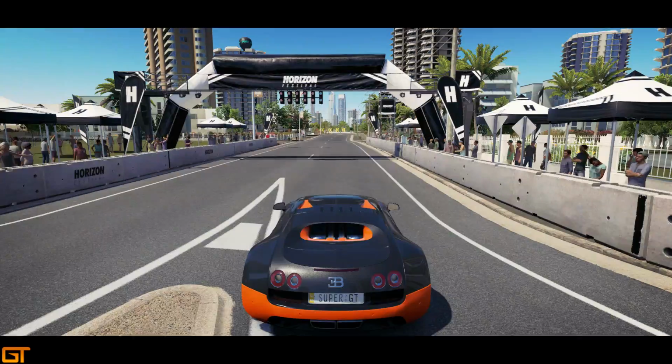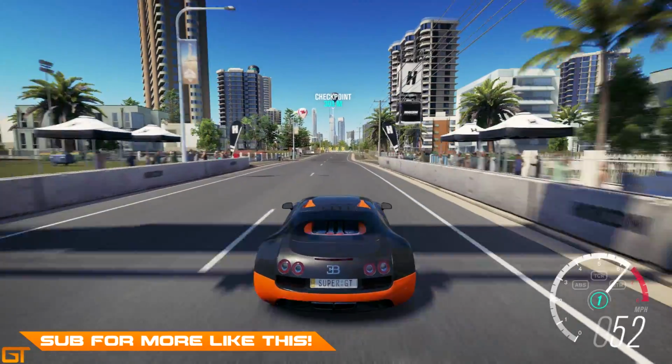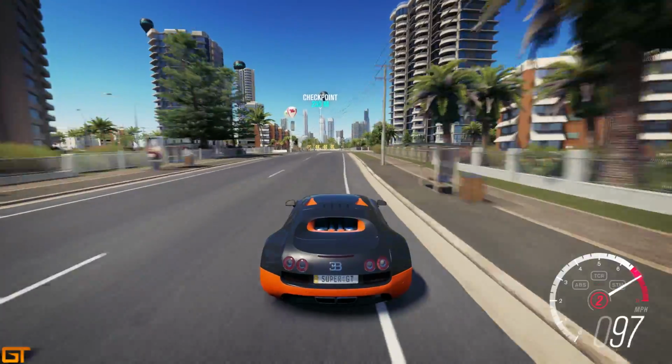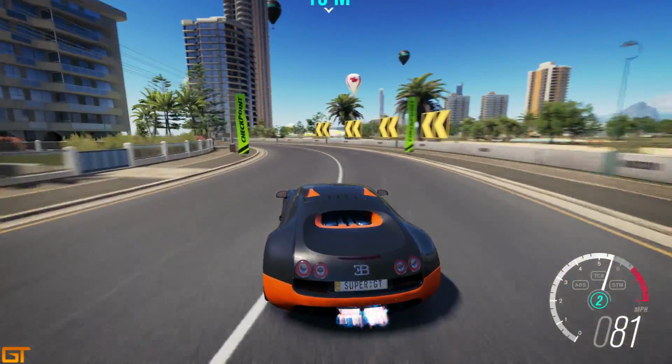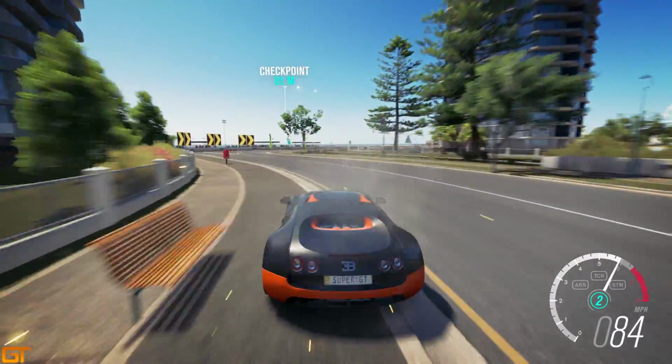Okay, so now is the time of the Bugatti Veyron. Off the line we go. We have 4-wheel drive, so the car should be a lot easier to handle away from the line, as indeed it is. I can just feel that speed already. This thing is so fast.